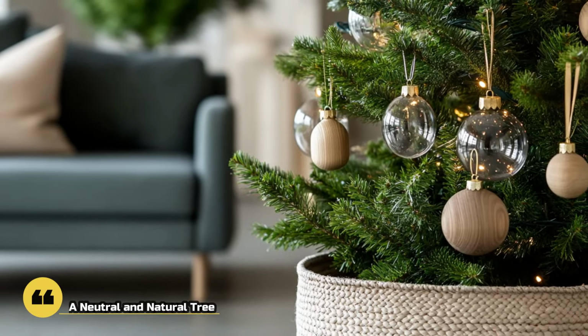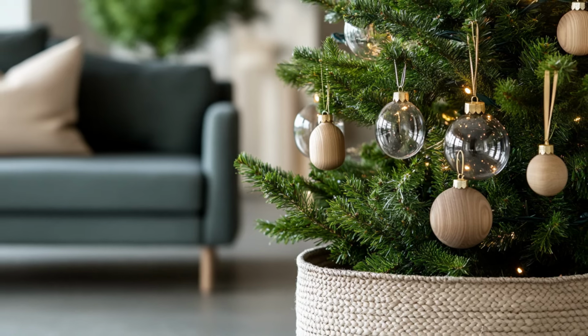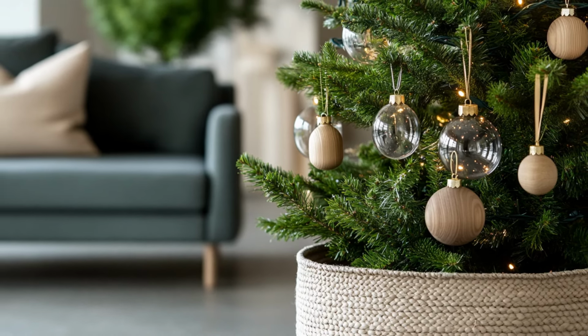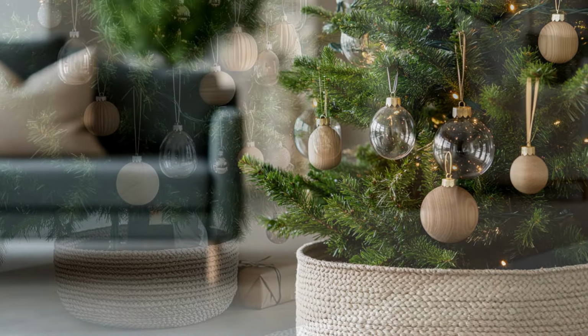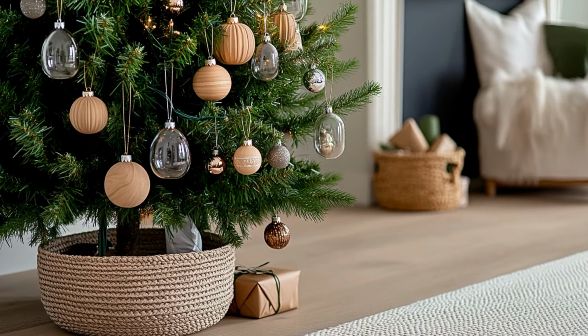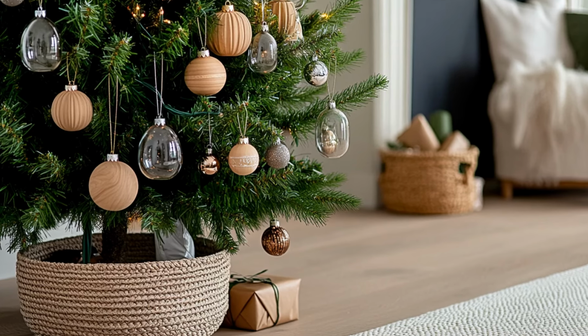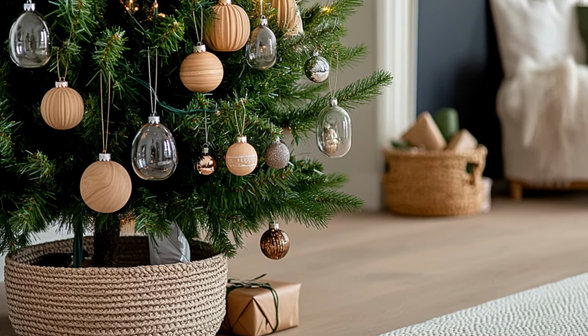Neutral and natural tree. The Christmas tree is the centerpiece of any holiday decor, and in Scandi style, it should reflect simplicity and nature. Choose a tree that fits proportionally within your space, and decorate it sparingly. Stick to a cohesive color scheme, using ornaments made of wood, metal, or glass.